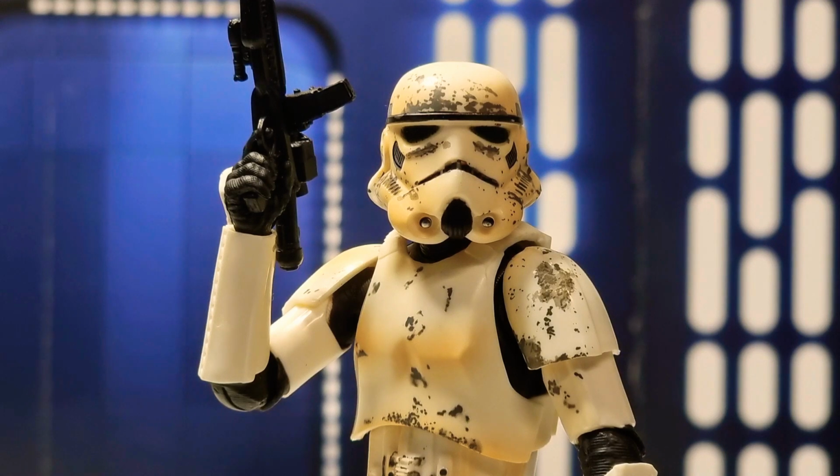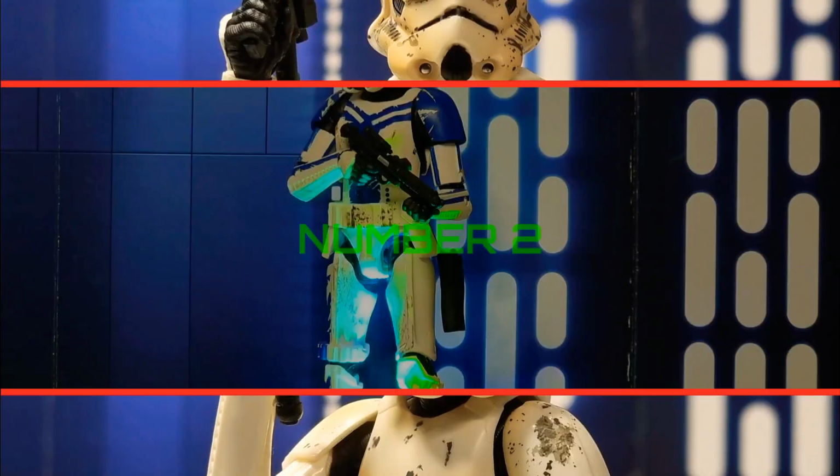I was going to do another honourable mention, but I don't think I actually need to. No, I don't. So yeah, there is one, but it'll come up. You just wait and see. So I'm moving on to my number 2, Imperial Stormtrooper.